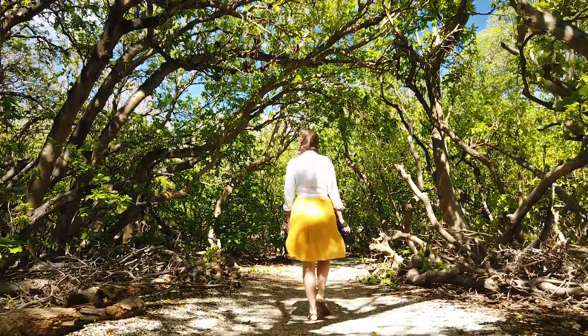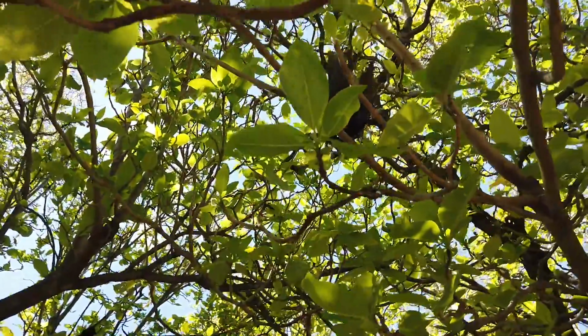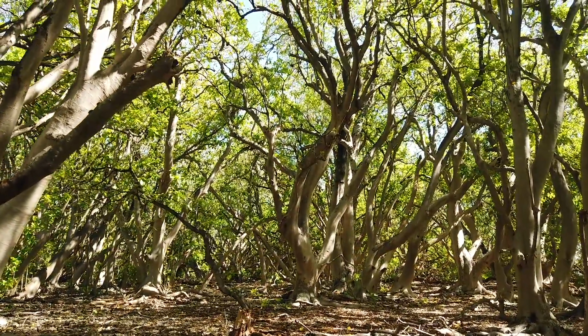There is an abundance of wildlife here at Lady Musgrave Island, including an insane number of birds. These are beautiful Pisonia trees, and there are white-capped noddy terns that nest here, and the way these trees are growing out like this, they're like tendrils coming out of the earth. It is unlike anything I've ever seen before. It is just so wild. It's like a David Attenborough. Oh my goodness.